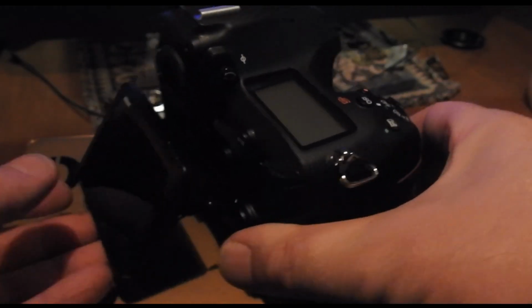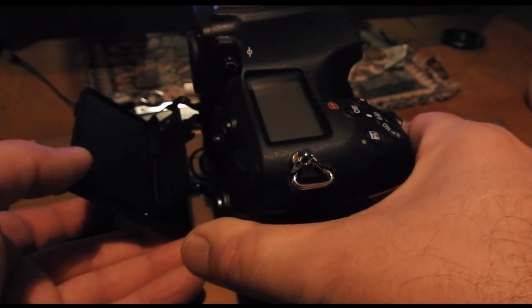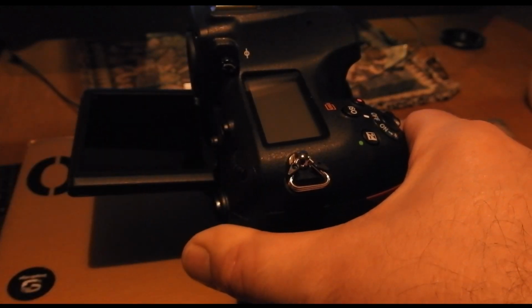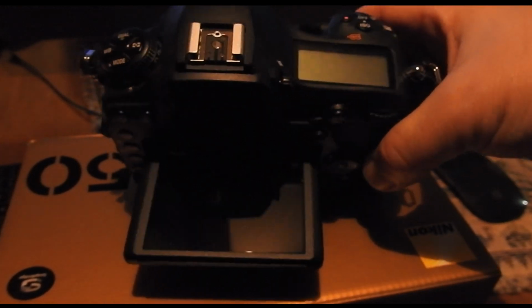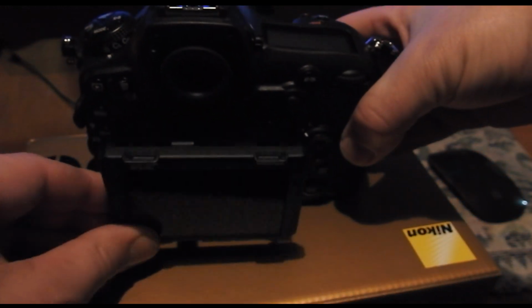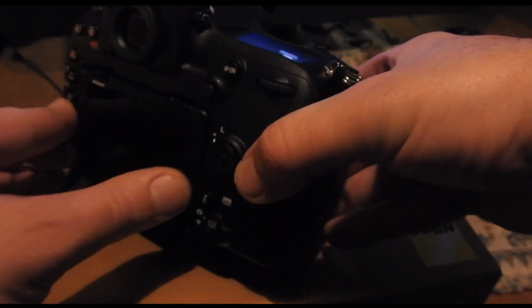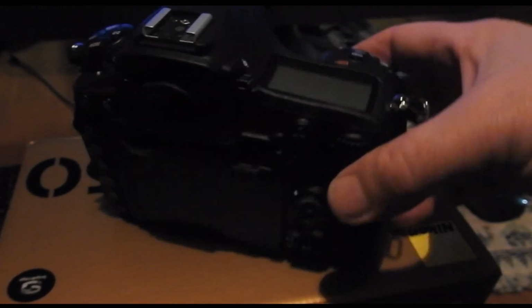Those of you who don't know what raw files are, there's so much that can be done with the raw files. You can completely change the photo that you took. The ISO, over 120,000 ISO. One stop better with this camera, better dynamic range. And I'm going to leave it at that for now.